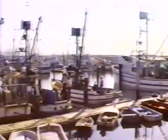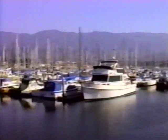And now the anchovies are gone. And when the sardines and anchovies are gone, there's no sport fishing. So this will all be pleasure boats before long. You really get a good view of the pier from down here, and you can see how big it is. It's really quite extensive.